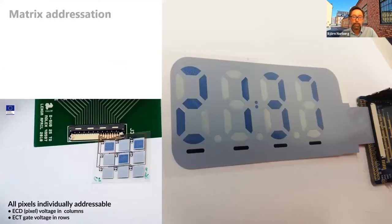So, final picture, one other example, one field is also how to make these displays smarter, more operational, potentially substituting LCDs. So electronic shelf labels or liquid crystal displays of all kinds might in the future be completely substituted by this technology if we can keep in this direction.